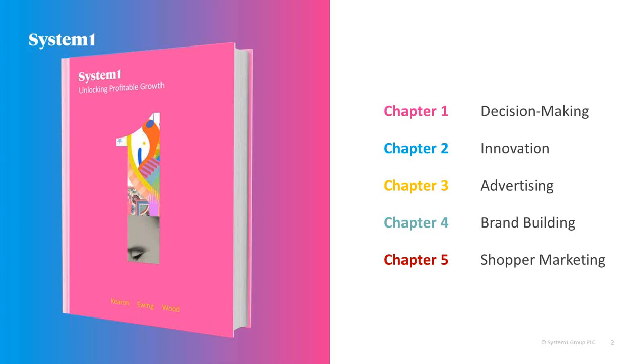Then it applies the thinking to 4 different areas of marketing: innovation, advertising, brand building, and shopper marketing. And today we're going to be talking about Chapter 4, which is all about brand building and applying the features, I suppose, designing your marketing for the features of System 1.